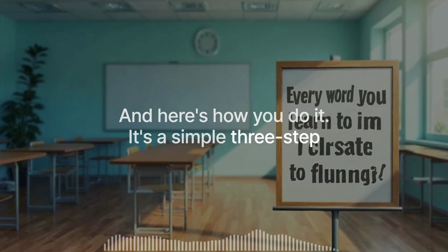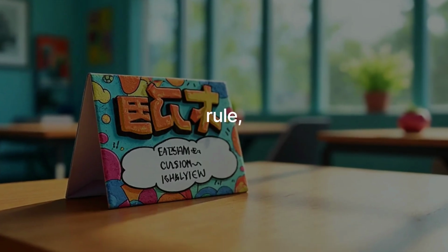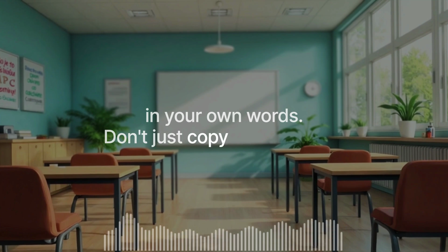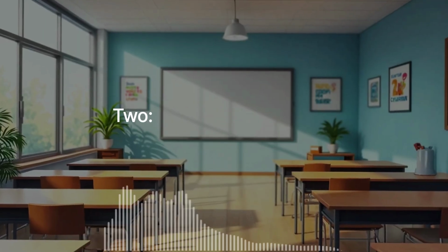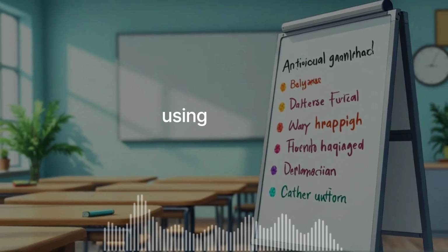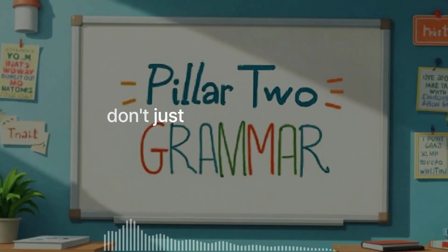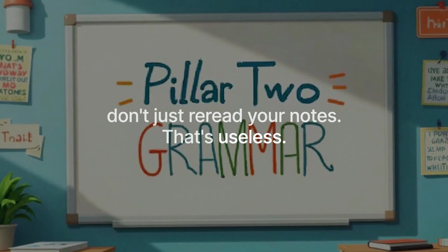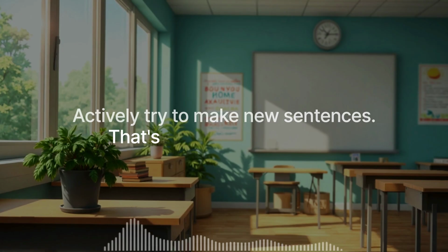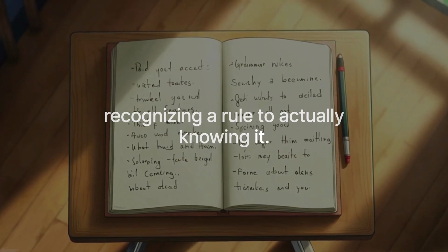It's a simple 3-step process. 1, when you learn a new grammar rule, explain it back to yourself in your own words. Don't just copy the textbook. 2, immediately make up your own simple sentences using that rule. And 3, when you review, don't just reread your notes. That's useless. Actively try to make new sentences. That's how you go from just recognizing a rule to actually knowing it.